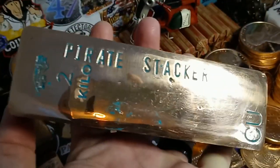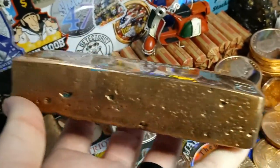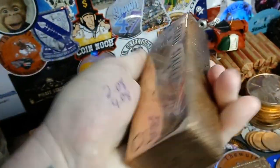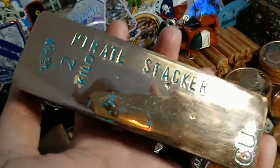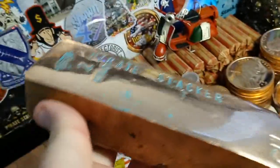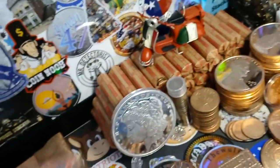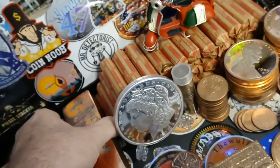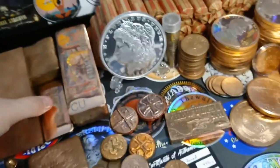This piece by Rick Cheek. Absolutely love it. Stunner. Huge 2-kilo bar. Probably my prized copper possession. Might be my prized possession in my whole stack, I'm telling you. It's such a beast. So, copper, what's happening with it? It's going up.